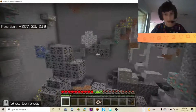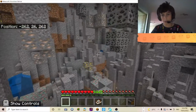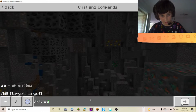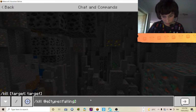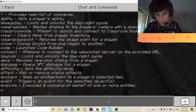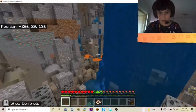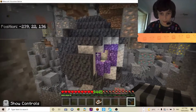I have 26 diamonds. Ira, you know why your thing's so laggy? Because of all the gravel falling to the ground. The gravel's all laggy on my turn. Okay, hang on. So that should kill... At entity, type equals falling_block. Okay, I deleted it all now. Is it less laggy now, Ira? Yes. Okay, well that explains why it was so laggy then, huh? Just a little bit, but still end of the world lagginess.